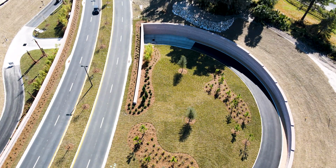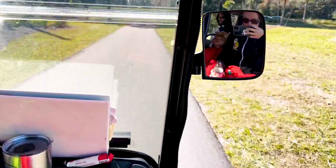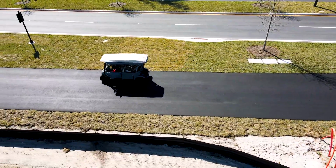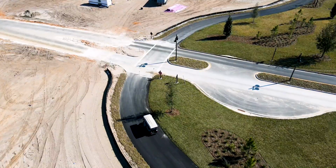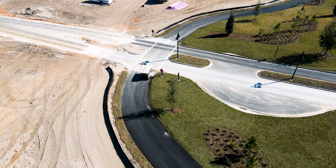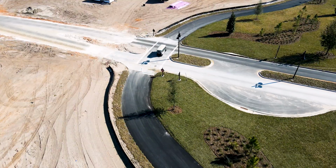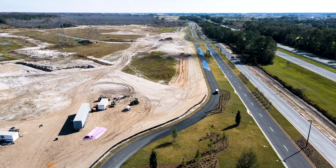Now we're going to start heading west, or east. We're actually headed east now along Meggison. And this actually is the area that borders the turnpike. There's a lot of areas that you see done. You can see here, this is like a neighborhood entrance that is not even started yet along Meggison. And there's a lot of that down there.